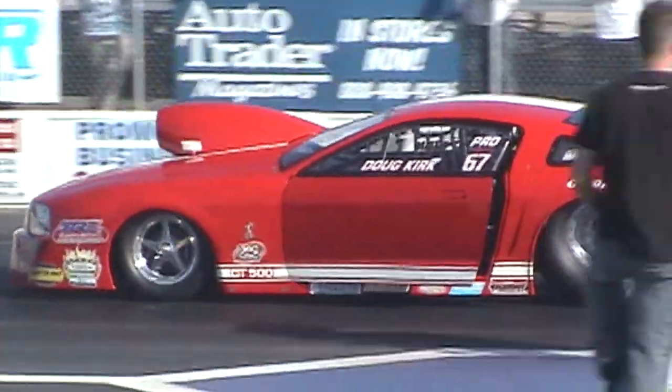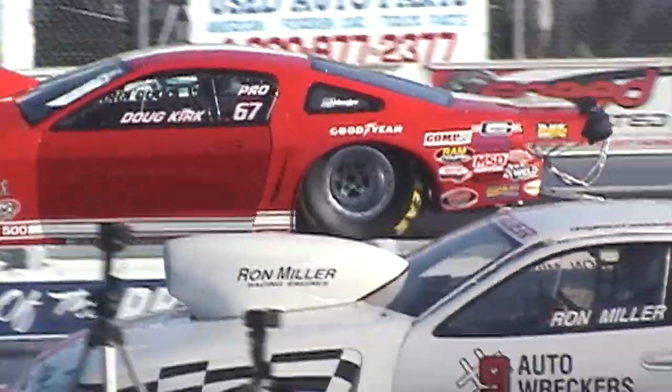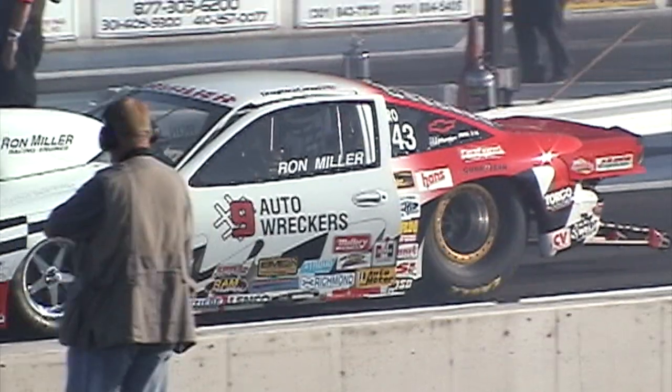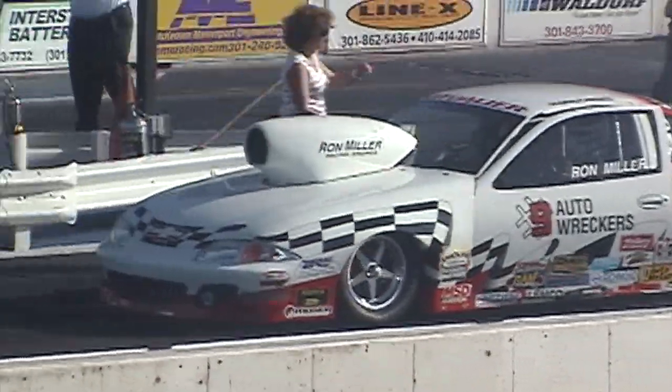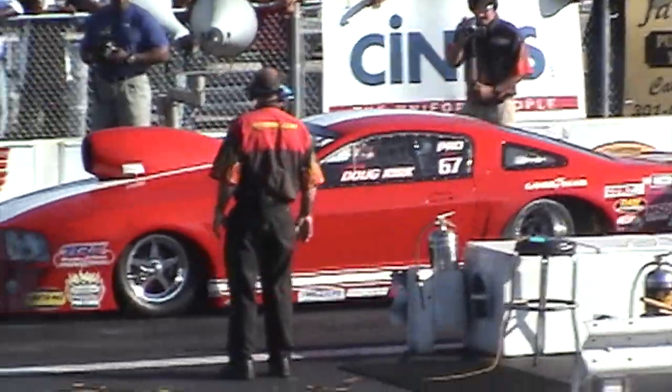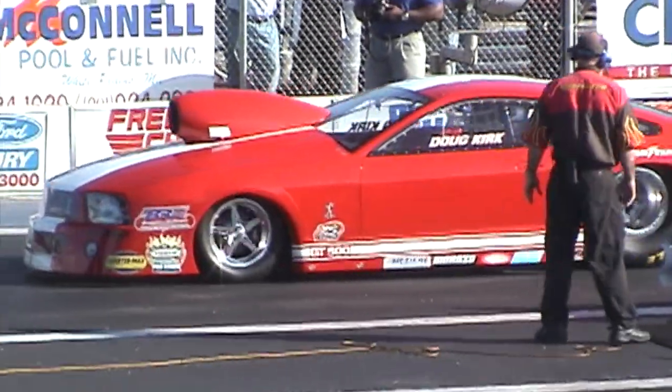Foot time of 1 second. It took him 1 second to launch that car, go to that 60 foot mark. Down there with Daniel Seaman right now battling for IHRA points. He's from Lebanon, Ohio. That's an 820 cubic inch Cavalier in the left lane.